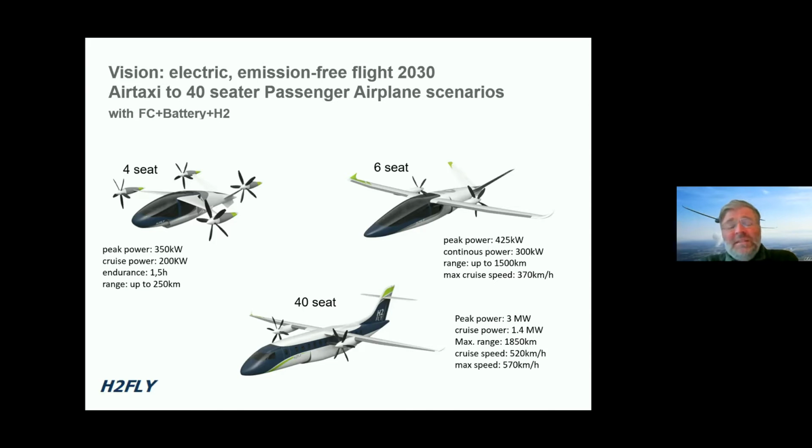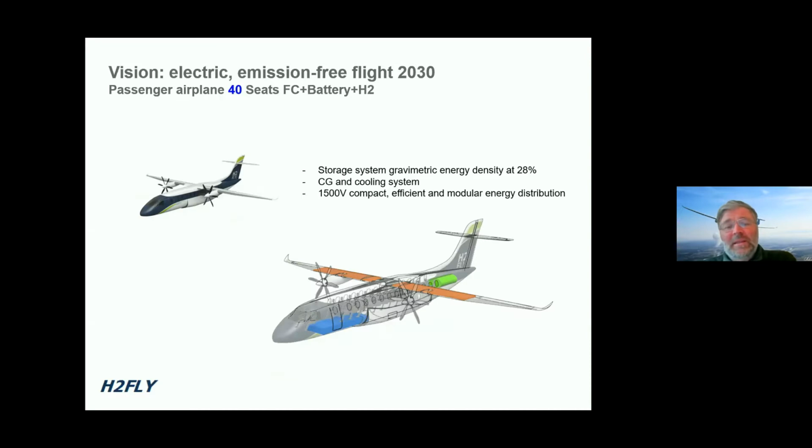And on the 40-seater side, a new concept in parallel to what I developed together with the University of Stuttgart shows us that we need a peak power of 3 megawatt, and then we will go with a cruise power of around 1,400 kilowatt, and we can go 500 kilometers an hour, a little bit more than that, for more than 1,000 nautical miles. So this converges together, and this would be, I would say, the realistic path for the next 10 years to go with hydrogen and fuel cell systems.